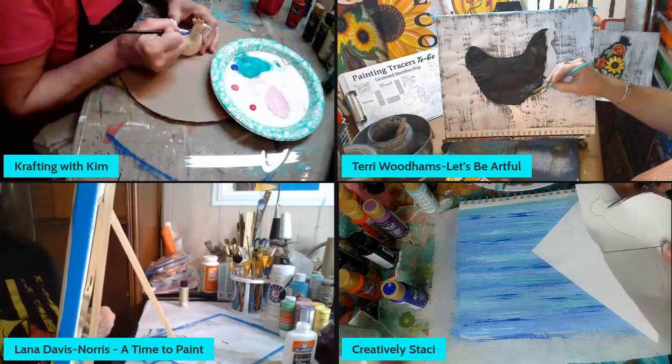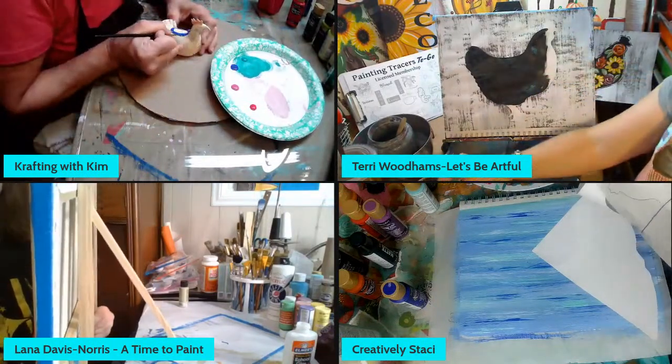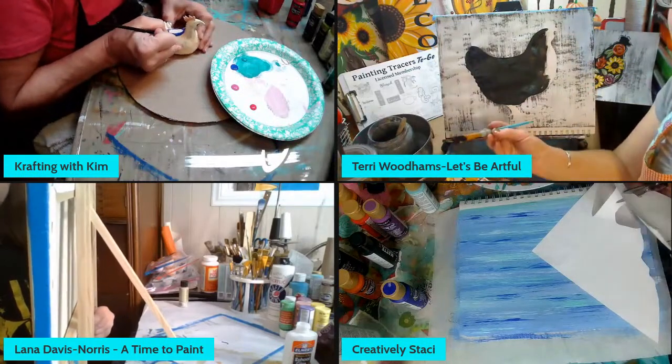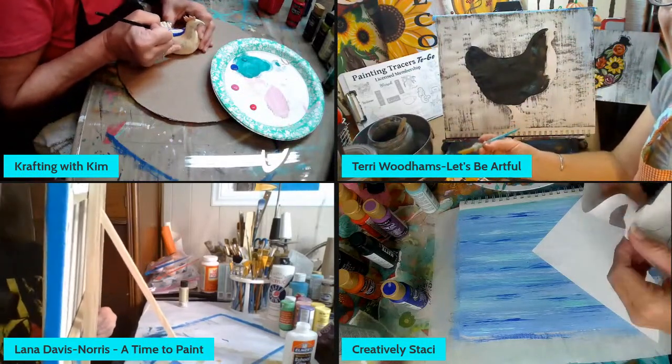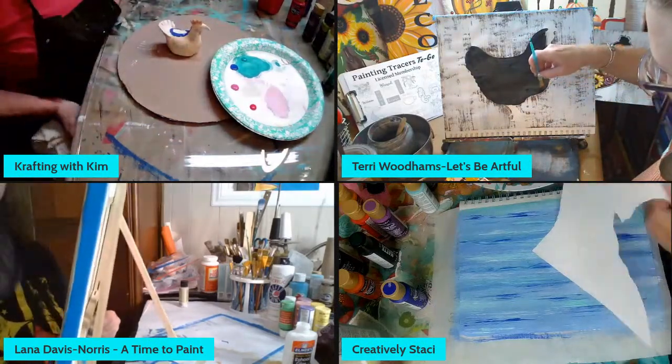Nice. Yeah. I'm cutting out your tracer to give me a size. I printed out a little small. I was in a hurry and didn't do it right. But I'm going to make it work. I'm a freehand lover, but I'm going to take your guide.